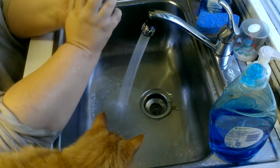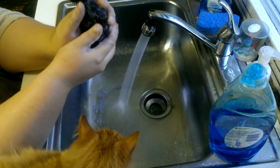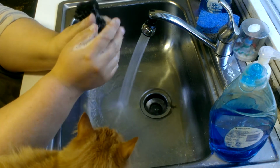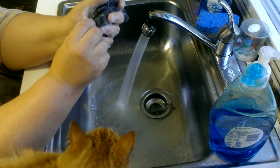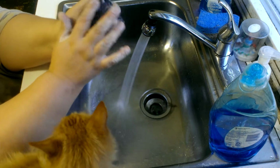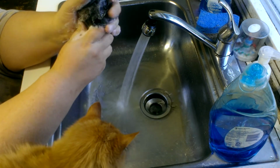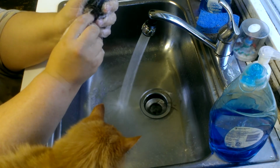Now I'm going to let them soak in that for a bit. I'm massaging them at the same time, trying to keep them comfortable. Bonkers is watching. He doesn't know what the hell I'm doing. Like I said, you want to soak them for at least a minute or 2 so the fleas will die.